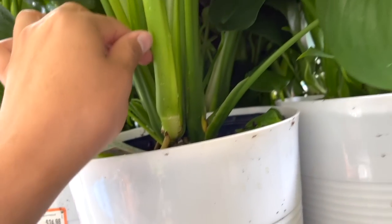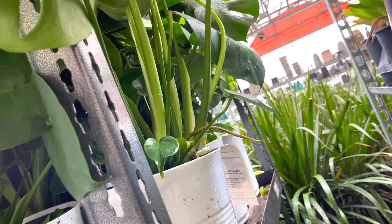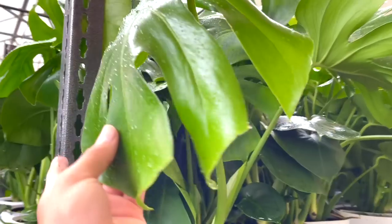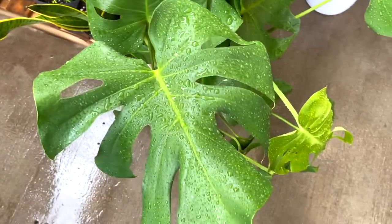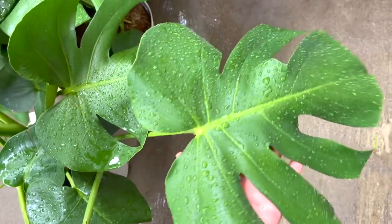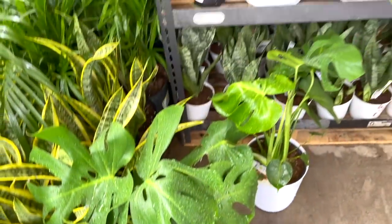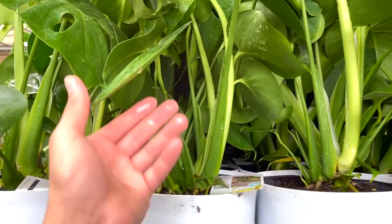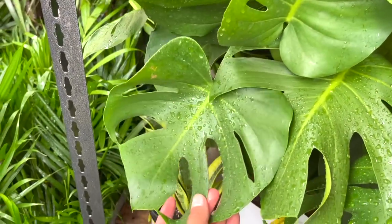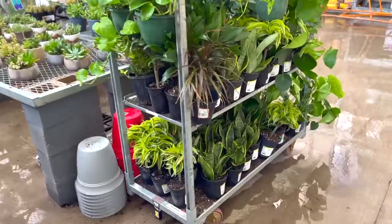Can I also look at the stems? Because sometimes you can see the variegation on the stems. Ooh! Just splashed water on my face. Felt kind of good. The water droplets look so pretty on the leaves though. And look at this monstera. You see this one? It's so pretty. I'm trying to see if I find any sport variegation on them, but I don't see anything. Maybe I'm not looking carefully. Nah, it's okay.